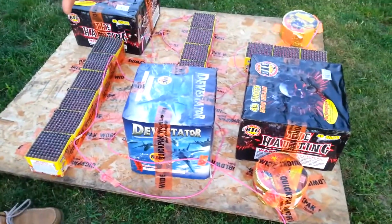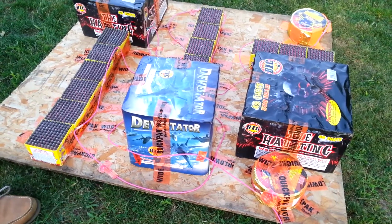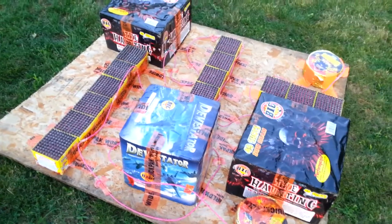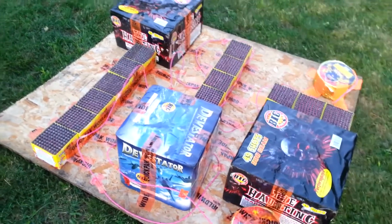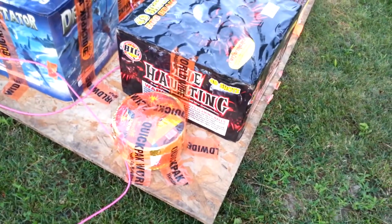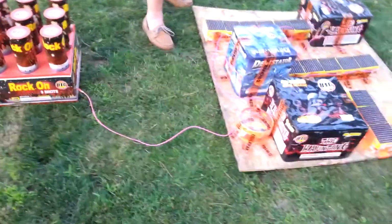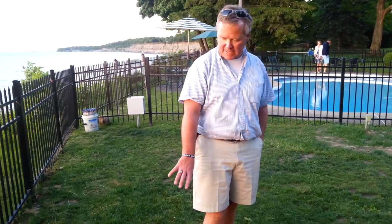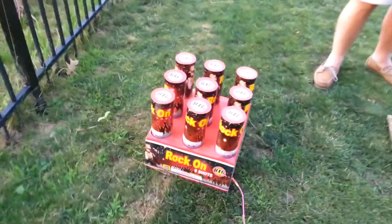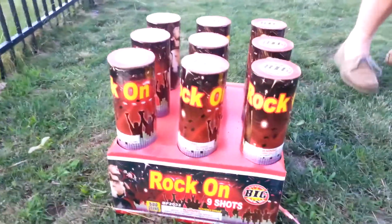So then, second to last device is the Devastator, which is a, what do we say, Leah, 10 shot? This is a 10 shot 500 gram display. Then, to quiet the crowd again, we'll have 1,000 firecrackers again wired at the end. And then my daughter Leah advised a long pause before the finale. So before the finale, each of these wicks burns in about 10 seconds a foot. So we'll have about a 30 second pause. And then the Rock On, which is a 9 display, each 500 gram display for our finale. And so we hope to let you see that at nighttime as well.